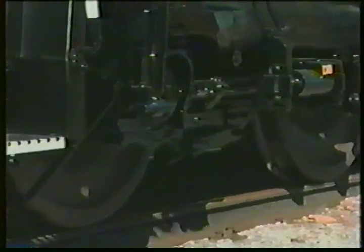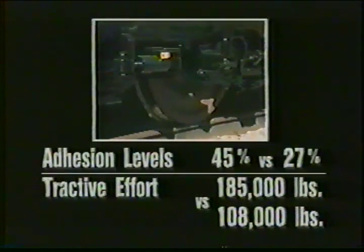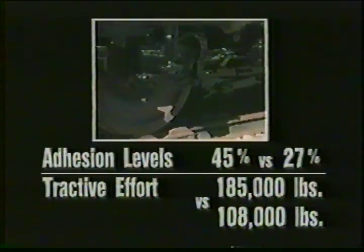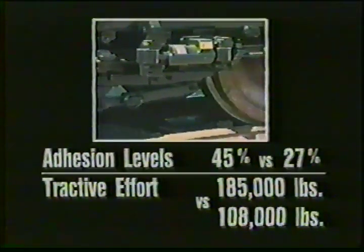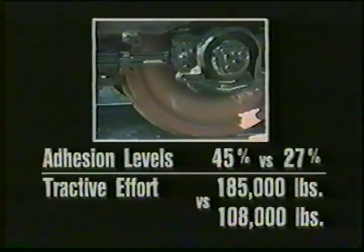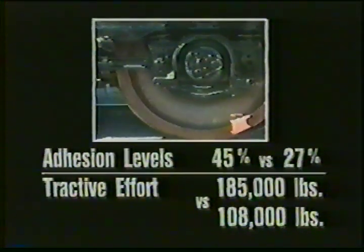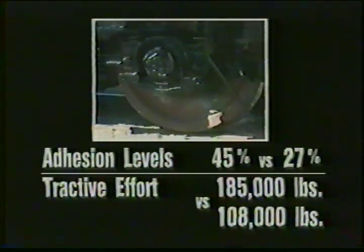The SD-80 Mac's AC traction system, along with a very aggressive wheel creep system, allows it to achieve much higher adhesion levels than DC locomotives, 45% versus 27%. So, wheel slip indications seldom occur. And since the AC traction motors do not have any short time ratings, the 80 Mac can provide that 185,000 pounds of tractive effort all day long.